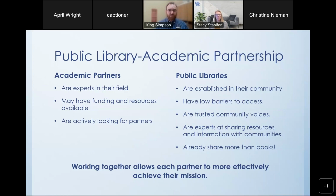From the public librarian's perspective, of course, we're already an established entity in these communities. The academic team is not having to come in and set up some sort of base. They already have us here to rely on. We have our own facilities and our staff. We have low barriers to access. Public libraries traditionally try to operate in a way that is very welcoming to the community. And probably one of the biggest things is we are a trusted community voice.